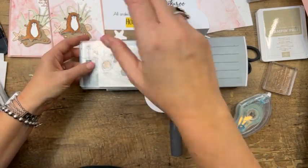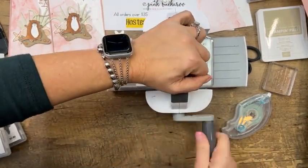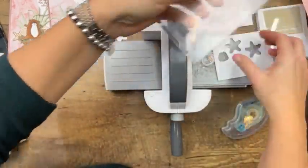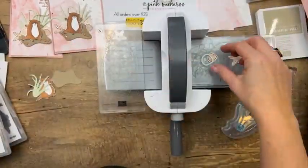All right. Uh-oh. Okay. Now, I know that starfish didn't stamp right. It's going to be okay because most of it's going to be tucked in behind our little guy.